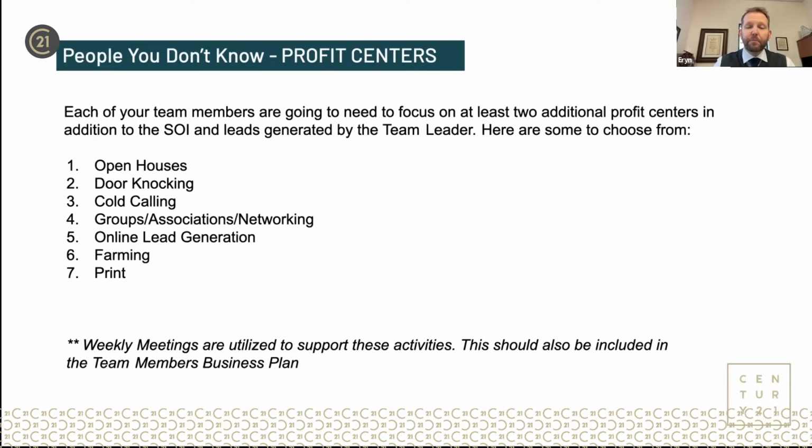So they're going to need to focus on 2 additional profit centers is what I say, right? So you have 3. One's your sphere of influence first. That's the first thing put in place. The second thing can be any one of these, right? Or anything else that you come up with. Here's some of the top ones. Open houses, obviously, right? I know it seems strange, but every weekend your agents should be doing open houses because you're in front of people that want to buy houses and it's face to face.